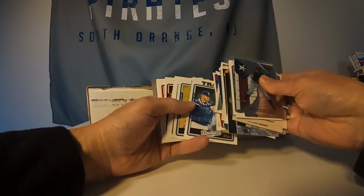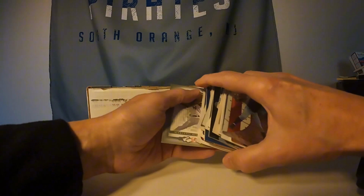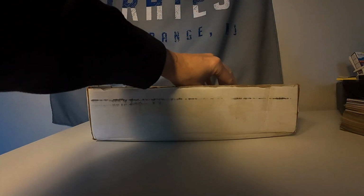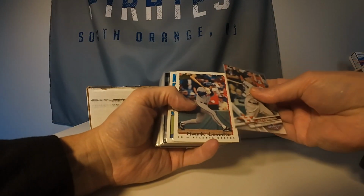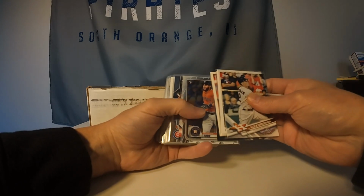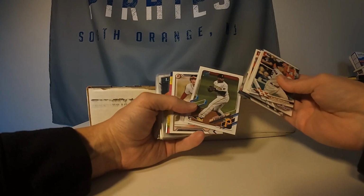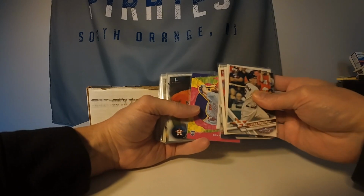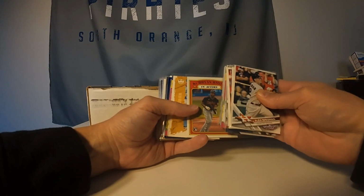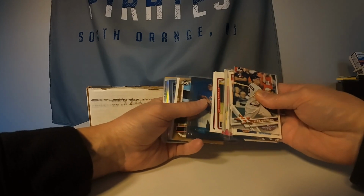And back to more base Topps. We got Mariano Rivera, best closer ever, and that is coming from a Met fan. Got a Bregman rookie. Keith Hernandez, fan favorites. Yes, definitely a fan favorite. And then just got a lot of just recent cards. Real combination. Kyle Bryan Hayes rookie. Jordan. Brandon Marsh, Diamond Kings. Pena, Murphy, first Bowman. Another Bryan rookie. Spencer Strider. So you can see it was a real good combination in this lot.